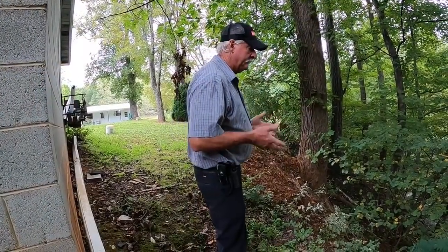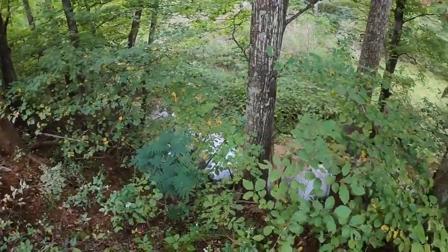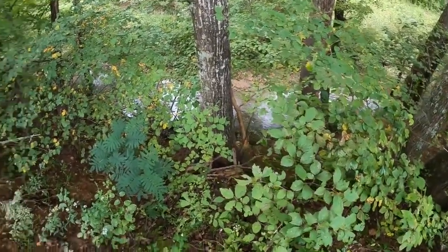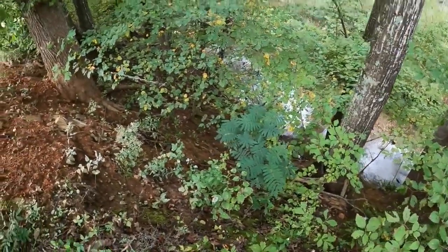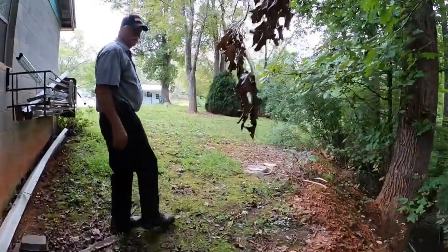We're out here at the garage. You can see how far it is down to the water. It's 50 feet, 75 feet. There would never be any danger of any water getting up here on the property with the house or the garage. We can go around the right-hand side of the property now and look at some of the land.